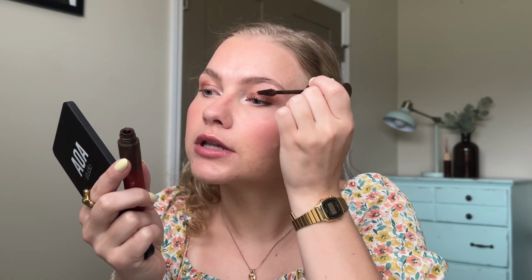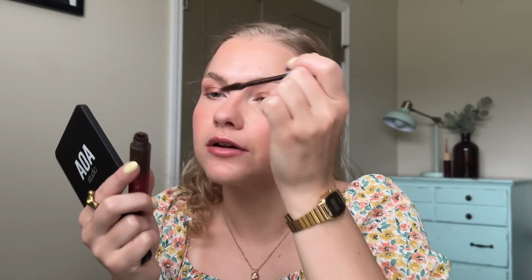And I actually love Makeup Revolution a whole lot. I think they're very underrated. I've been thinking about doing a video around that. If you guys would enjoy that, let me know. Like makeup brands that are underrated, and Makeup Revolution would definitely fall into that category for me.